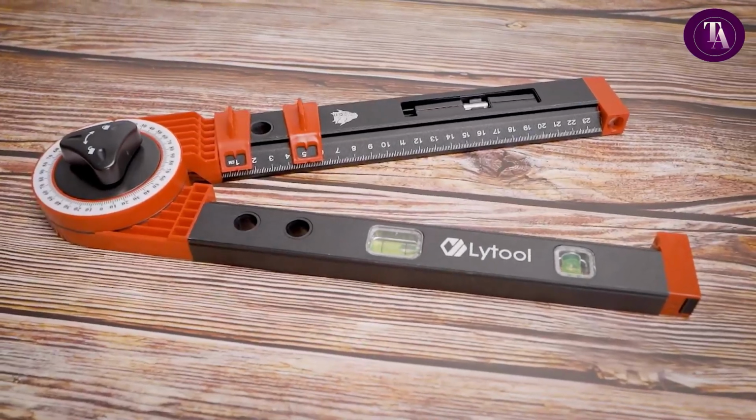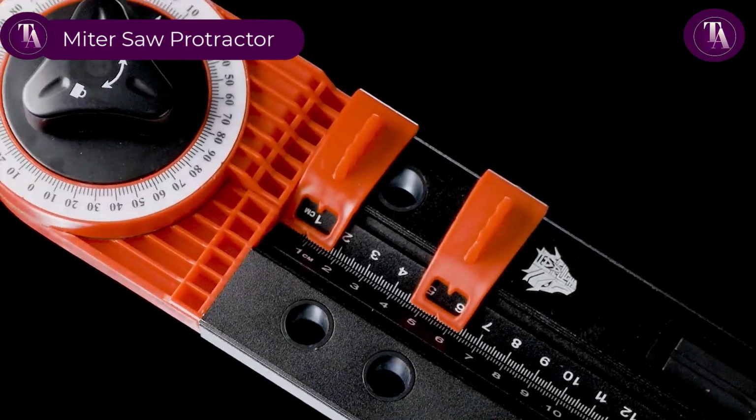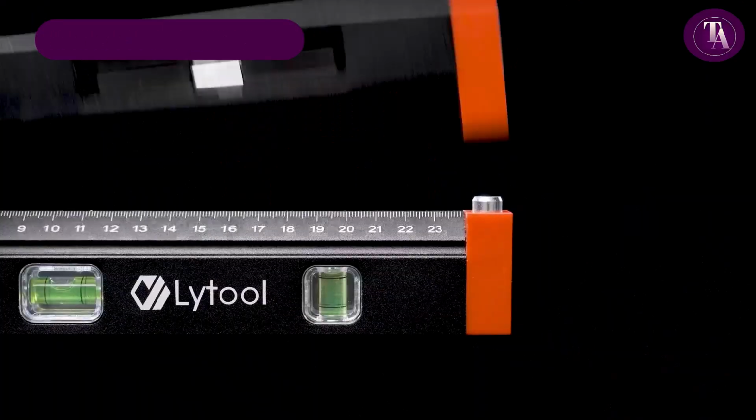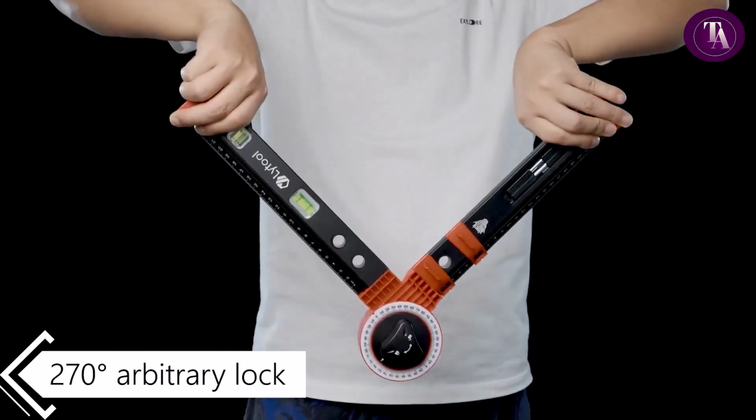Measuring and layout. Lytool Mitre Saw Protractor. The Lytool Mitre Saw Protractor, model MG45823, is a versatile 3-in-1 layout tool for carpenters and DIY enthusiasts.